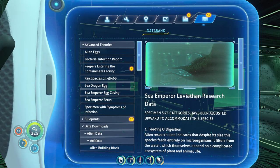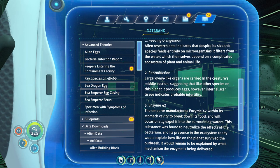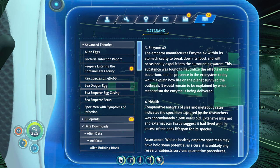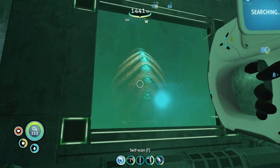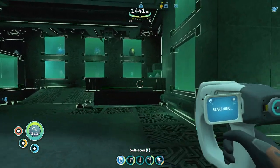See Emperor Leviathan research. Feeding and digestion. Species feed entirely on microorganisms. It filters through the water. Cool. Big ovaries. It produces enzyme 42. And health. Good on it. Wonderful. So proud. Happy for it, even. That looks like a dragon egg.